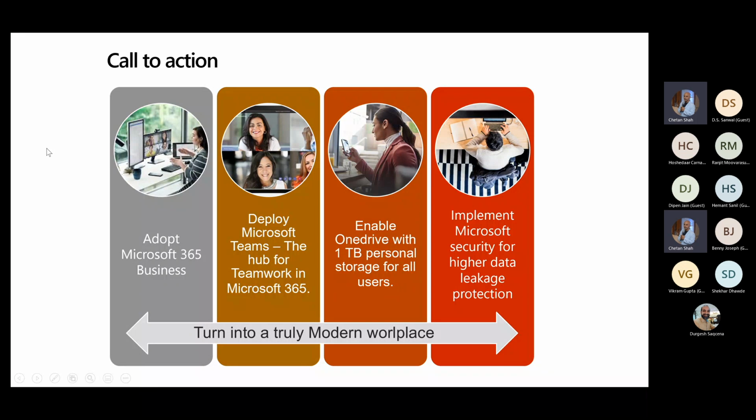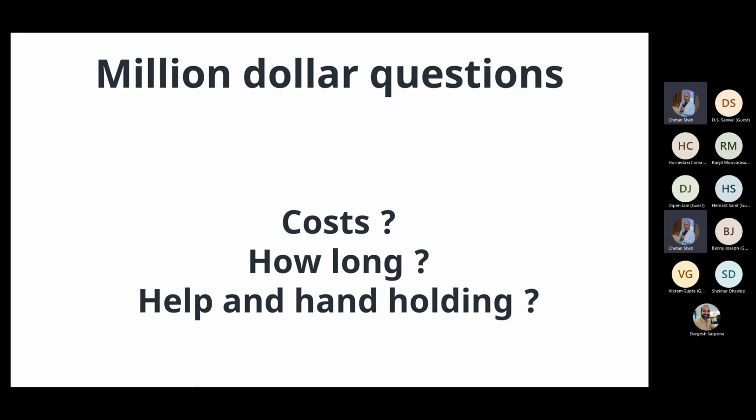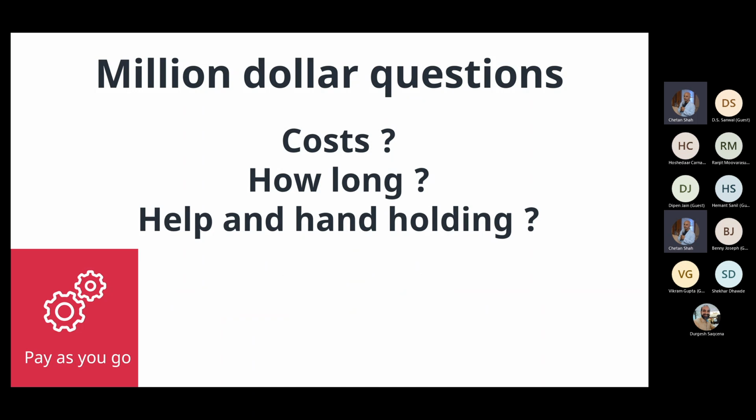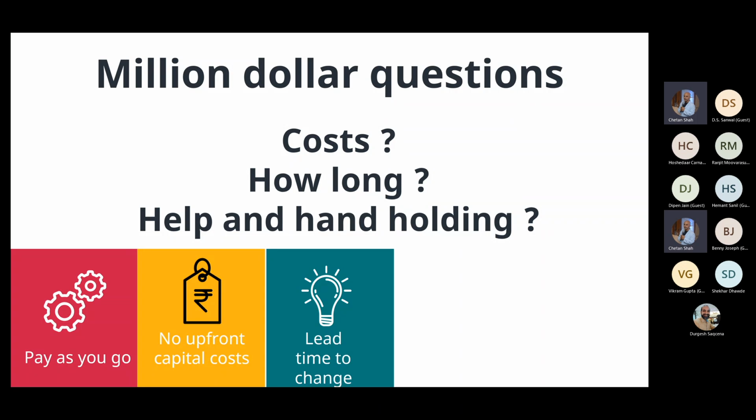All right, so questions in your mind that probably cost. I mean, total cost. How long does it take, and who's going to do all this? So I want to reiterate that with Microsoft 365, there are no real upfront capital cost. You actually pay for the plan on a yearly basis. There are monthly plans, pay as you go available as well, but that costs slightly more. So no real capital cost.